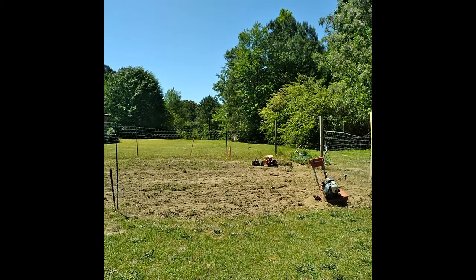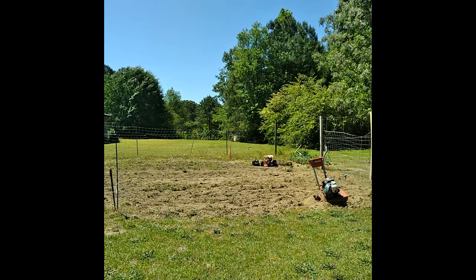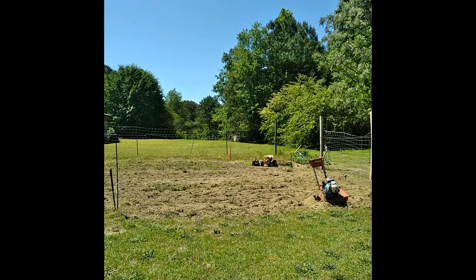I think the wife said she wants to get some of them Thai chilies if we can find them. There's little teeny hot peppers, but we'll see if we can find them or not. Anyway, that's the start on this thing.